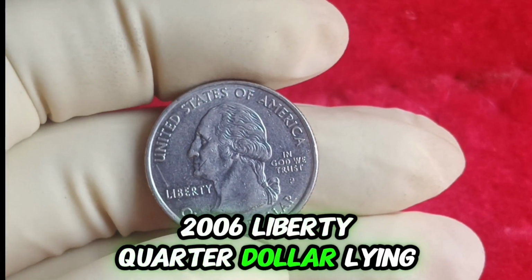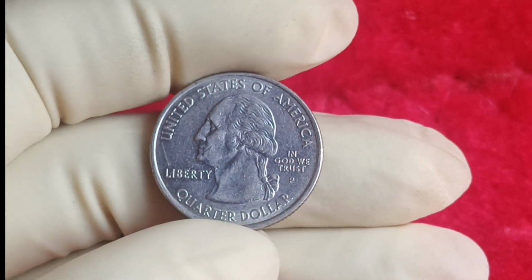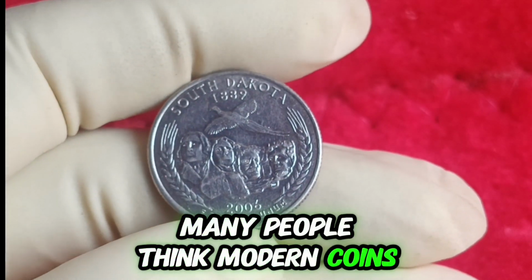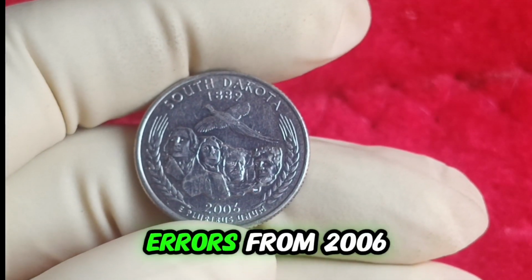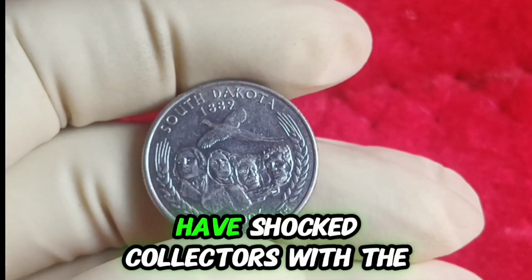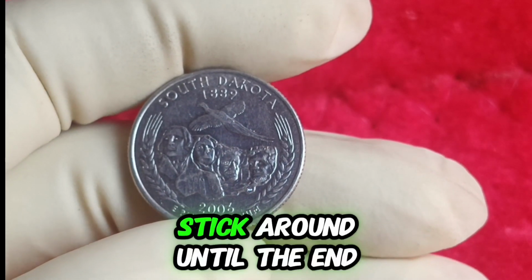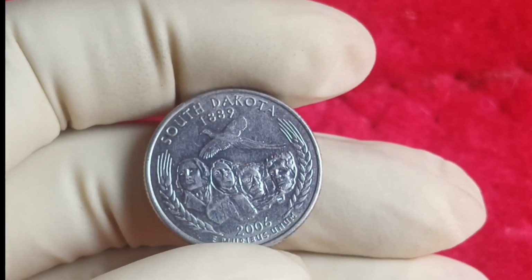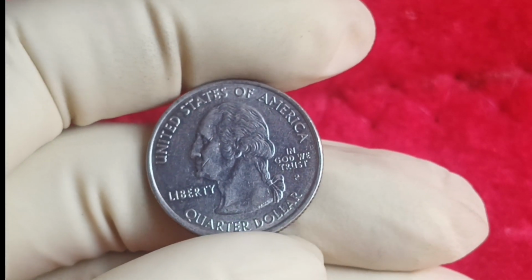2006 Liberty quarter dollar lying around in your house, wallet, or old coin collection. This coin might turn the tables for you. Many people think modern coins don't carry much value, but certain varieties and rare errors from 2006 have shocked collectors with the high prices they can reach. Stick around until the end of the video to learn how much this coin can be worth and how you can sell it properly to get the best value.